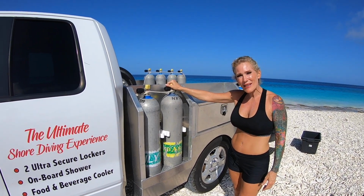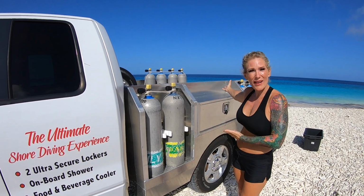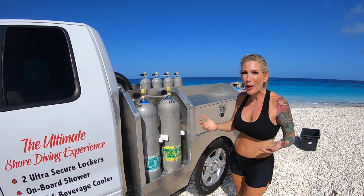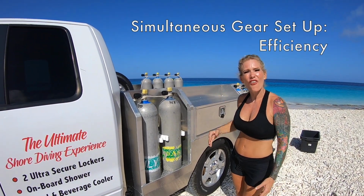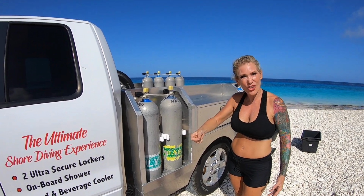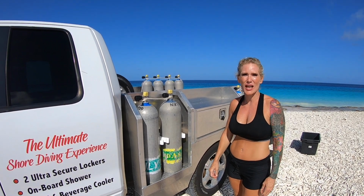Another important reason is that in the hot sun in Bonaire, the traditional way is at the end of the tailgate, maybe 1, if you're lucky, 2 people at a time. Whereas now, because you have 4 separate dive stations, 4 divers can actually set up their gear and take off their gear simultaneously, saving significant amounts of time.